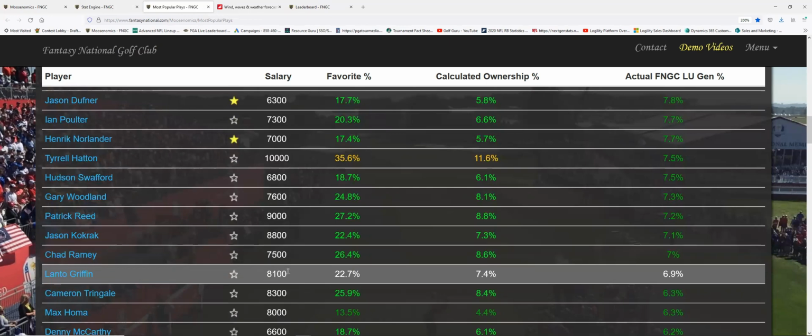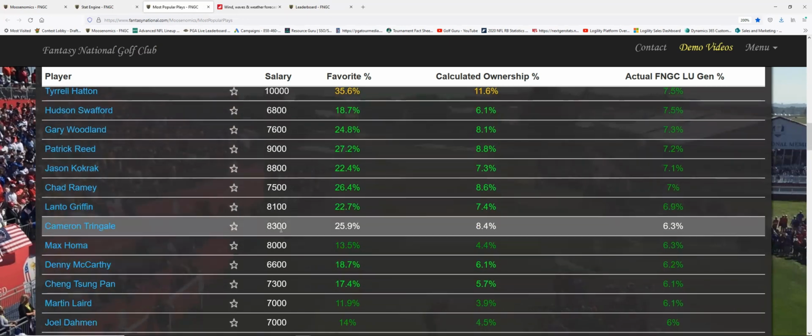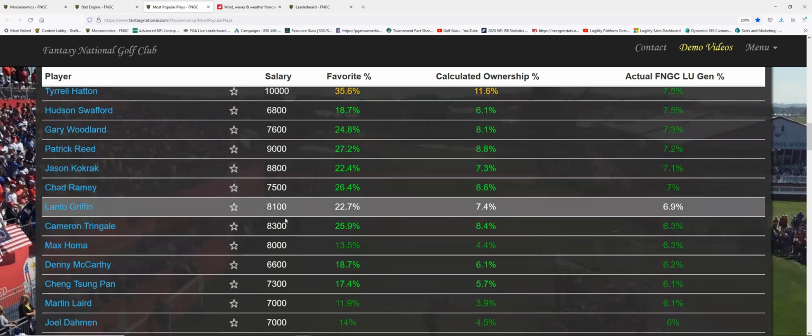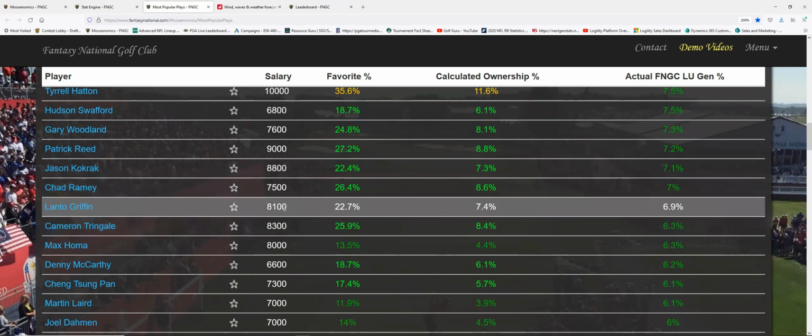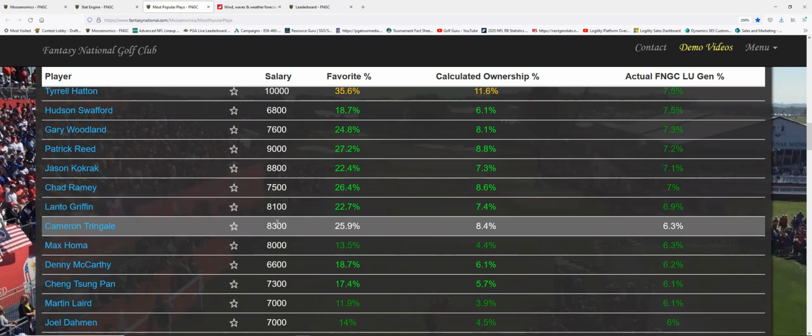Lanto Griffin, that's kind of funny. It's got to be just because he won this event 2 years ago, not on this course. But I don't think his game has been at 8,100. I mean, Tringali versus Lanto, right? These guys used to always be together like Burns and Gooch from a pricing standpoint, and also similar to how they would play at times. I would take Tringali without even a thought over Lanto right now. We'll see how that all plays out, but I think Tringali is a better player.